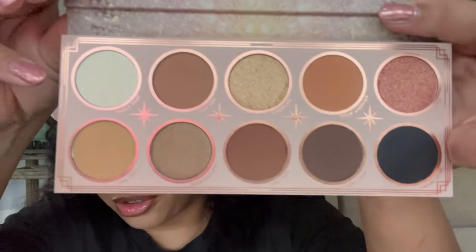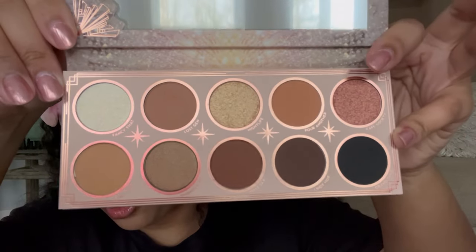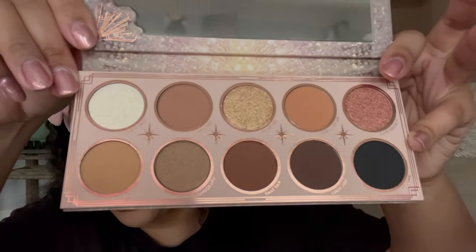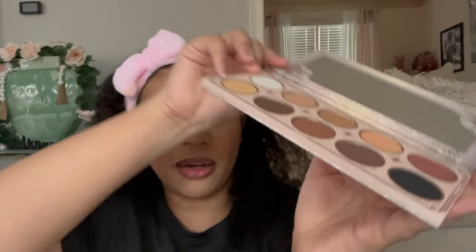Bruh, get into it. I love that. Those look so nice. And I love how iridescent that eyeshadow palette is. Look at the circles around each hand. And it comes with a mirror. And the mirror has a cute little design on it. I might have to keep this one. Yeah, I like this. Let's do some swatches because I'm keeping this.